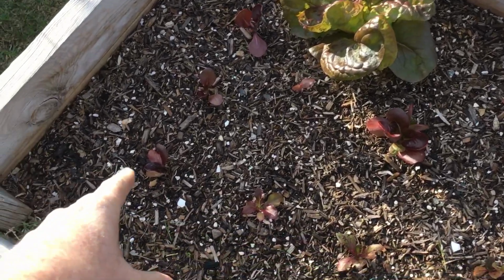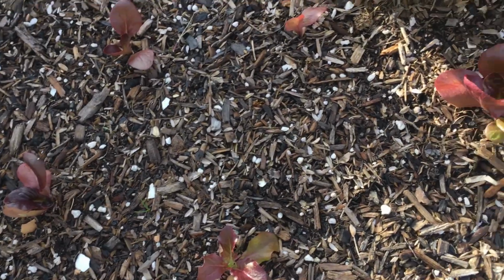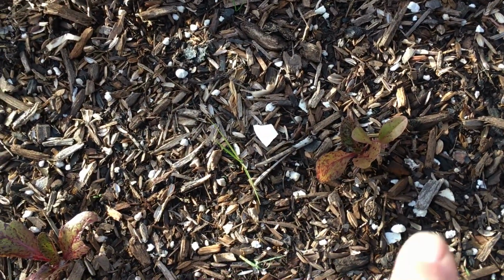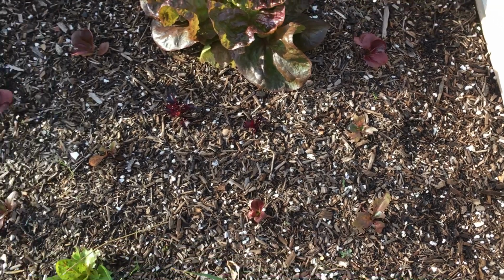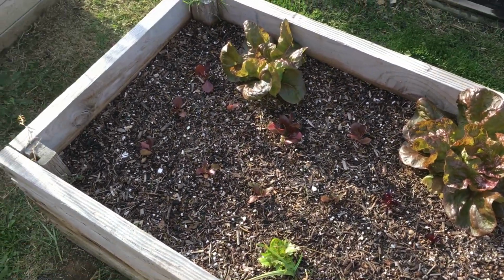So that's where all these little transplants are coming from. All these smaller ones. Little tiny things. But they're doing well, so this should be developed pretty good in here of all lettuce, at least until springtime.